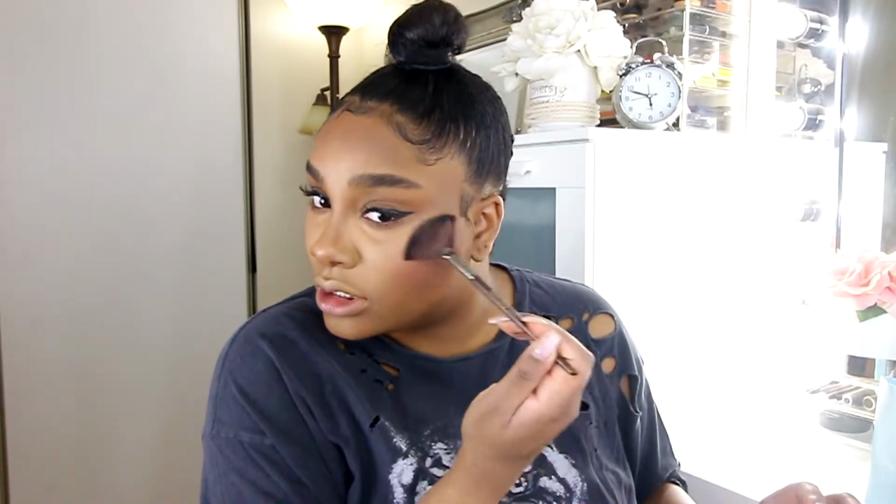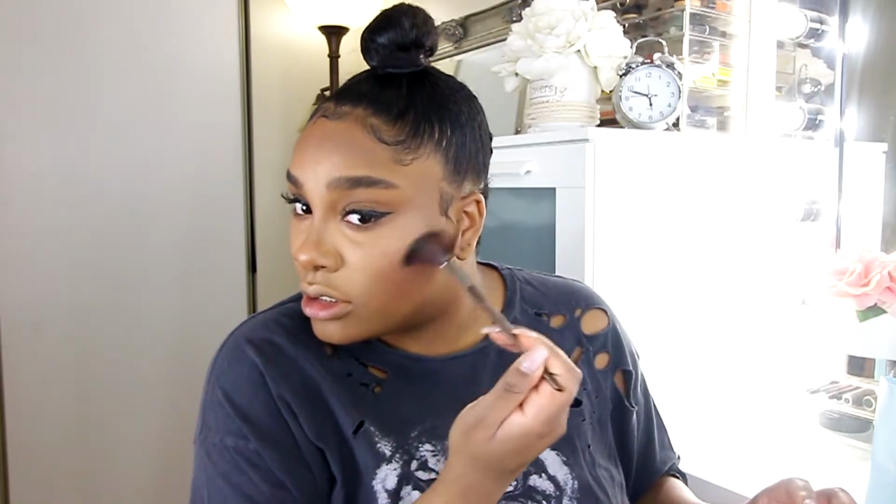So I wanted to give this one a try and see how I like it, because I am obsessed with Molten Gold, and it just looks so beautiful and so natural. So let's go ahead. Maybelline killed it with these highlighters. I don't care. Maybelline killed it with these highlighters.